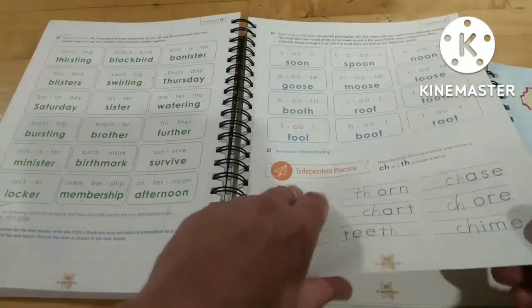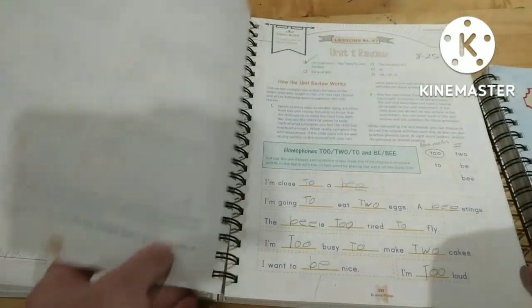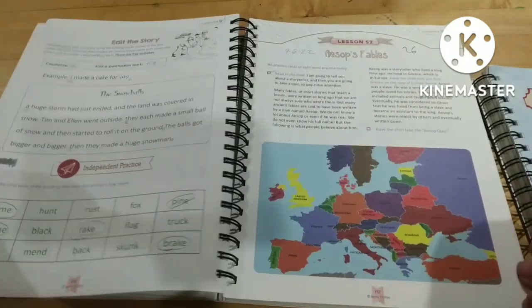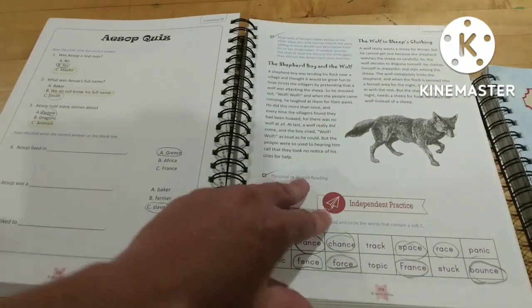There are picture studies in here. There was a unit on writing letters, and she wrote me a very lovely letter, which is on my refrigerator. They do start geography about halfway through.